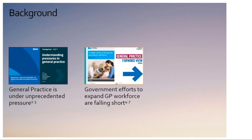Government efforts to help this by expanding the GP workforce are falling short. The promised 5,000 extra doctors in GP by 2020 is in reality 1,500 doctors fewer, and the HEE mandate of half of medical graduates entering GP training is in reality far lower.